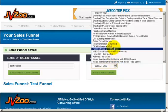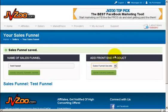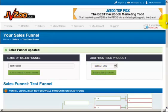So I'll just choose one here, sales funnels secrets. It's one of them. That's actually a good one, I guess. If you get that program from me, it shows you exactly how to set up a sales funnel. Anyway, you click Save Sales Funnel, and you've selected your first product.